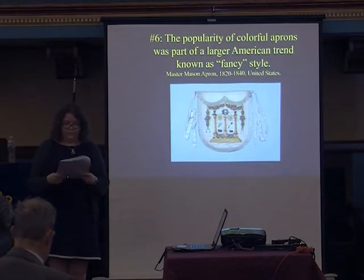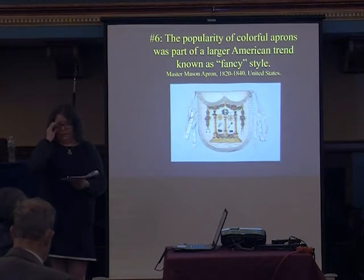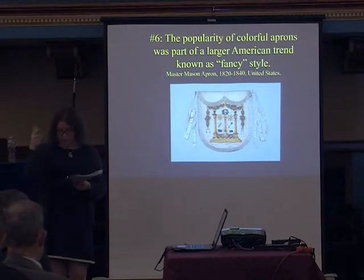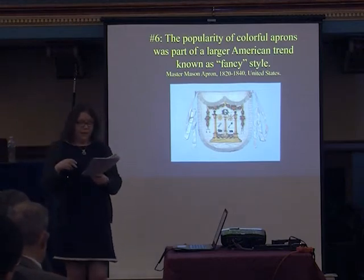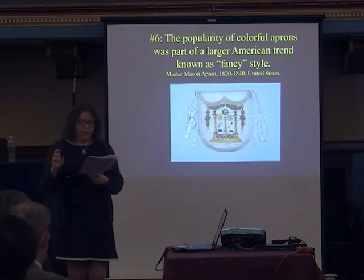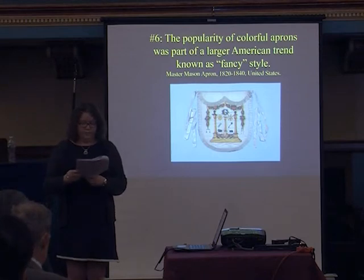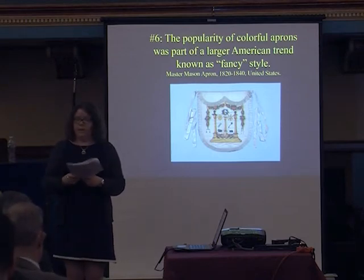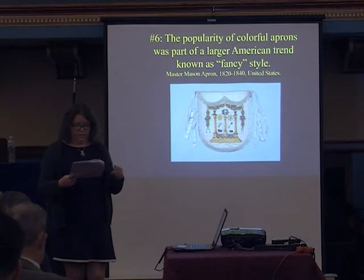The popularity of colorful aprons was part of a larger American trend known as American Fancy. What I find really interesting is that the American Fancy movement was also rooted in Enlightenment thinking, which I know we've all heard before, like Freemasonry, and the fancy signified almost any activity or object that delighted the human spirit or stirred the imagination. Bold colors and bright patterns attracted attention and were considered very pleasing. And fancy objects were intended to elicit emotions and expand the imagination.